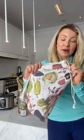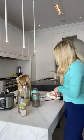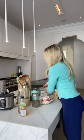These are just called cloth produce bags. So Google them if you don't have them. Use tea towels, paper towel, whatever you got. Cloth bags, perfect. That was number 7. We're moving right along. We're getting close to the end here.